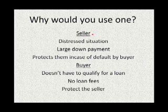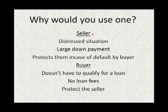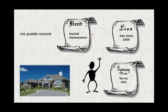And the reason, as a buyer, that you would do a wraparound mortgage is to protect the seller. You're telling the seller, hey, I am going to do what I say I'm going to do, and I'm going to give you an instrument of recourse if I don't. Okay, so let's take a look at a situation. Let's talk about Harold the homeowner.